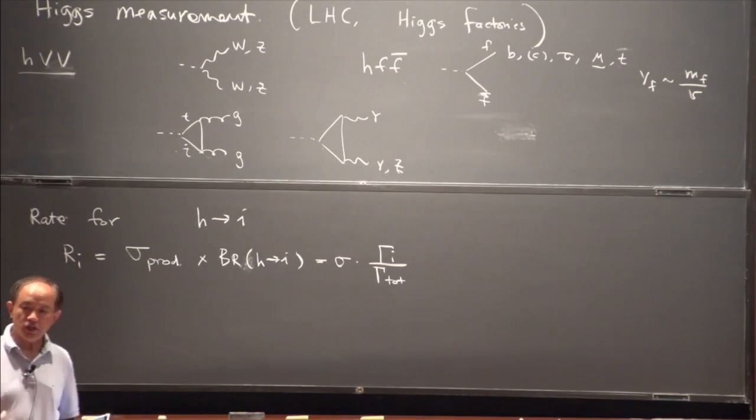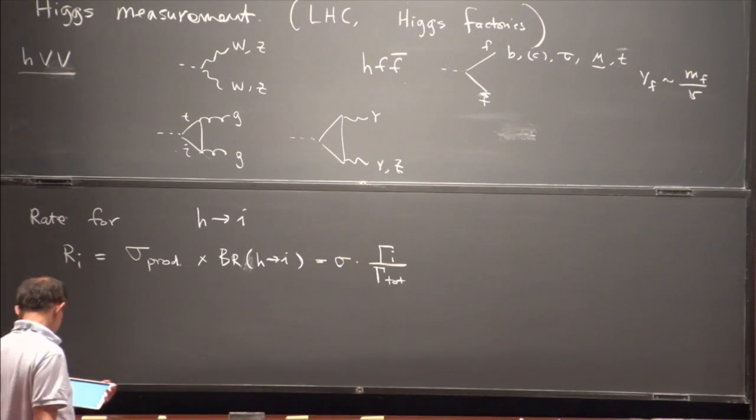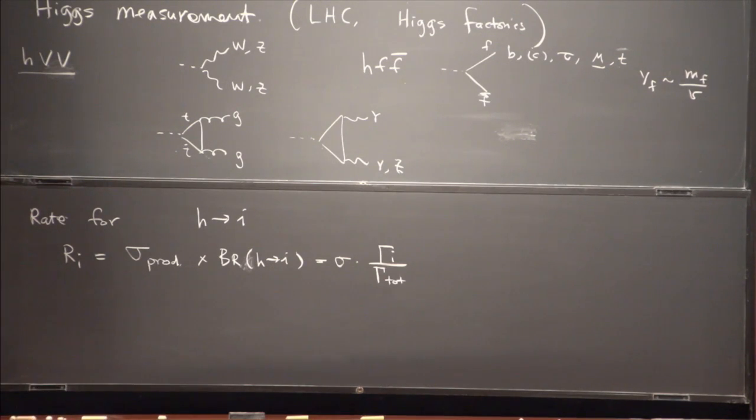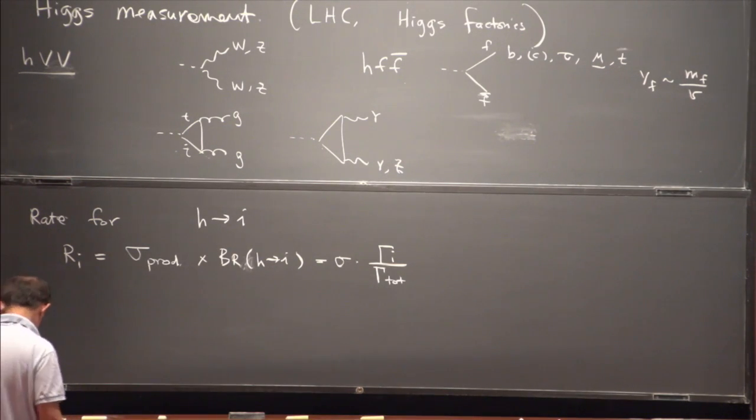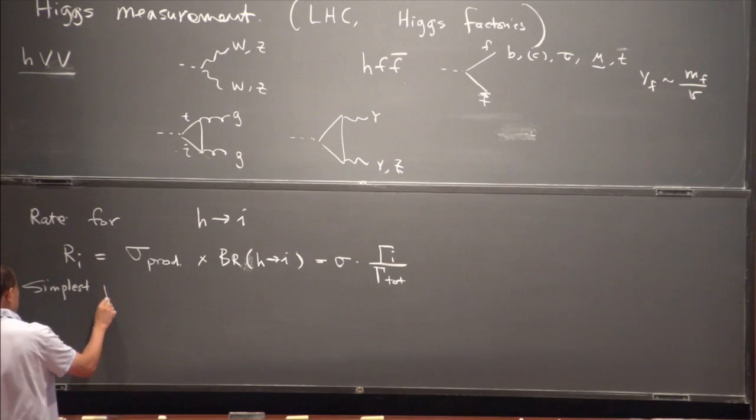Now, in order to measure the deviation, we need some way of parameterizing the deviations. There are many ways, and there are infinite numbers of meetings, people arguing about which one is a better parameterization. But let me just do the simplest parameterization.